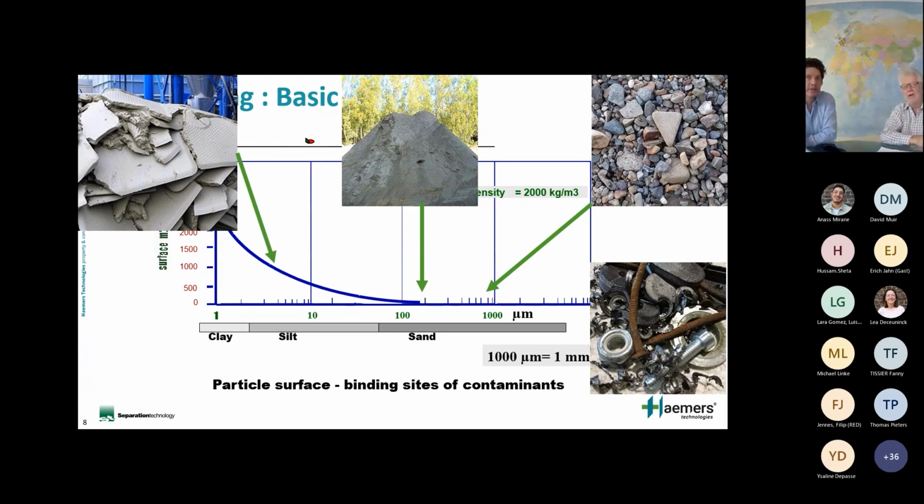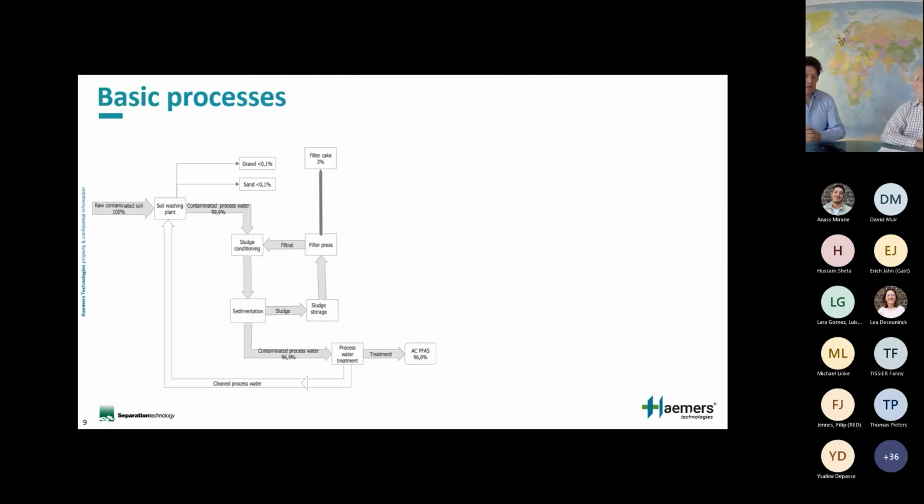On the left, you see a soil washing plant that has a chamber filter press for dewatering, and therefore you get a very dry filter cake in the end. So this is the basic process. There are some numbers, but don't look at the numbers.